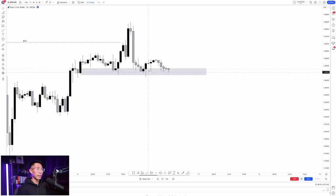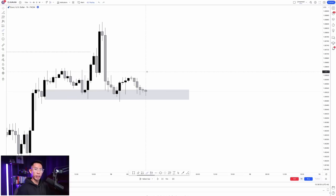Now, this is also somewhat like an inducement. Now, for those people who are not familiar, inducements are basically traps set by smart money to bait, entice retail traders to actually enter for the position, right? So right now, price could potentially be creating that double bottom, and that is when retail traders are going to be entering for their buy position right here, and they're going to be placing their stop loss below these lows right here, right?